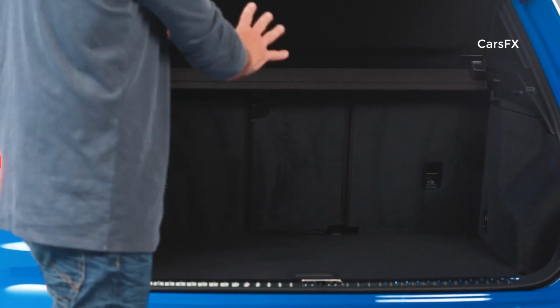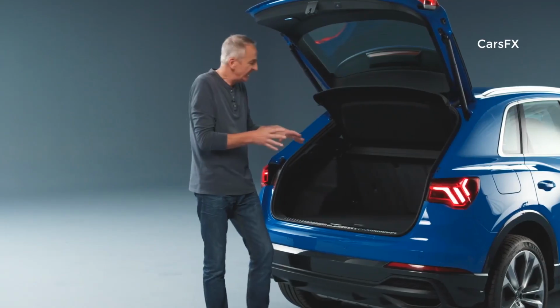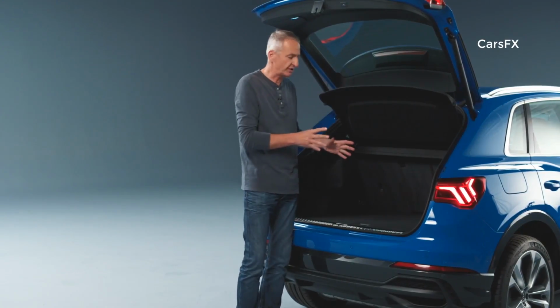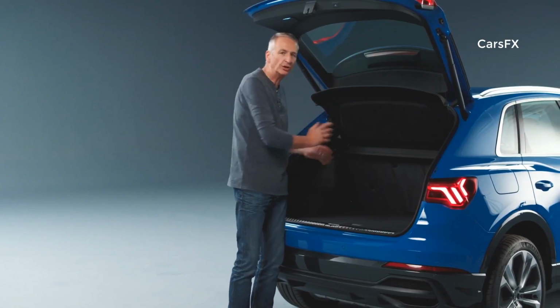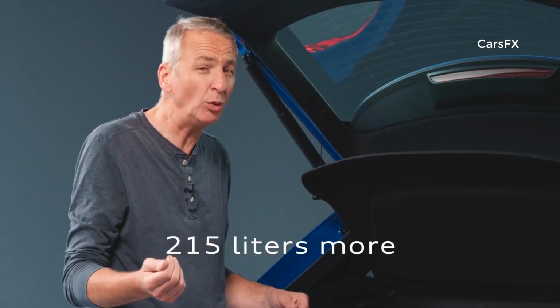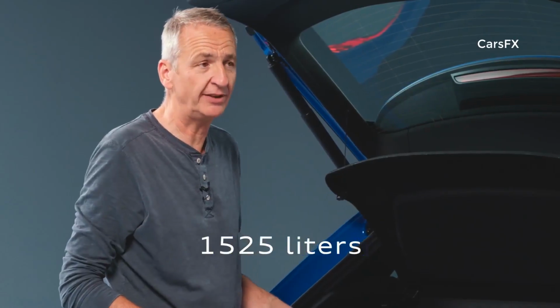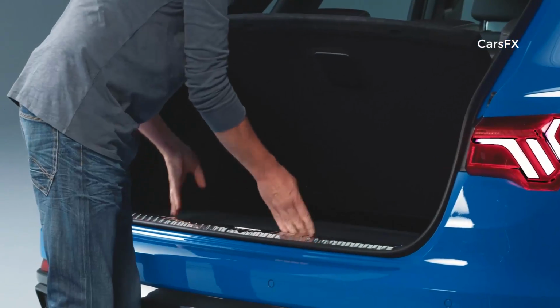With standard 40-20-40 folding seats, between 530 and 675 litres of luggage capacity, depending on where you put the seat backs. That's 215 litres more than the old car, and if you fold everything down, 1525 litres. When you're really loading up, you've got to do something with the parcel shelf. It's going to end up in the garage or left at grandma's house. No longer. You take it with you.